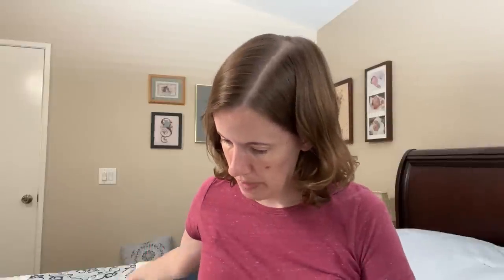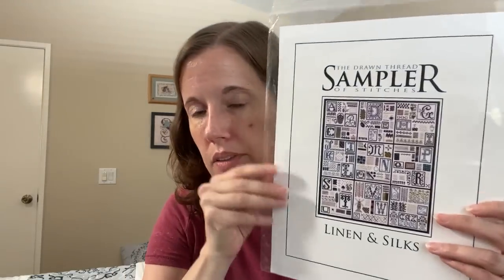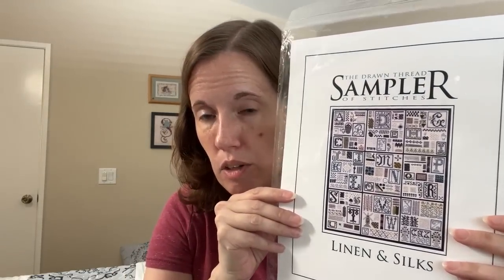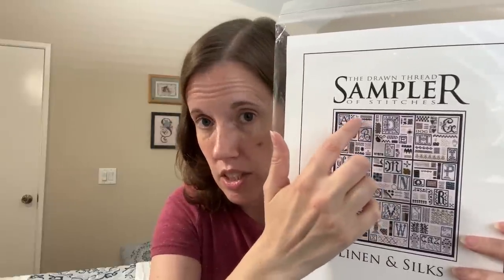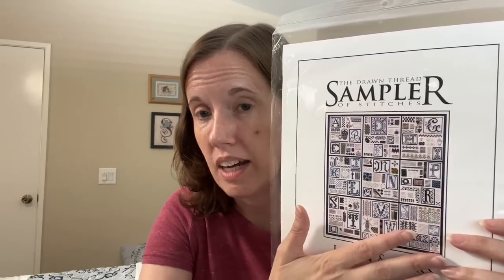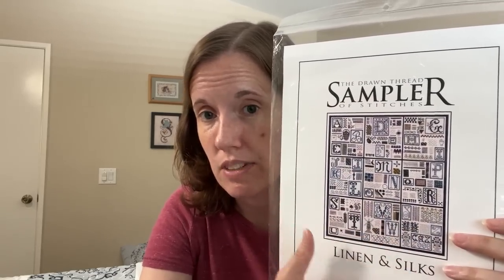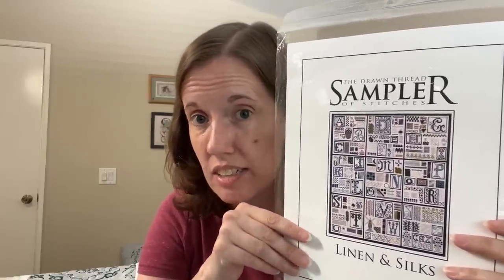So let's see. Sampler of Stitches comes next. This is one I was hoping to work on throughout the year and get it done by the end of the year. This is by The Drawn Thread. Every letter is accompanied by several specialty stitches that start with the letter. The name of the stitch starts with that letter. And I'm quite a bit behind where I need to be to keep pace to finish by the end of the year. I just have had other things that have taken its place.